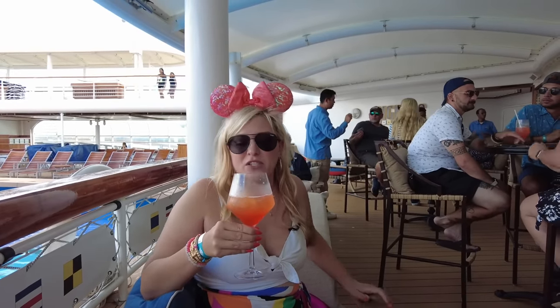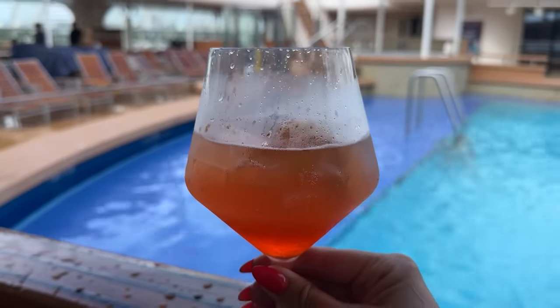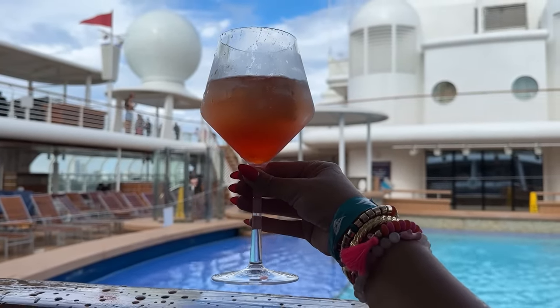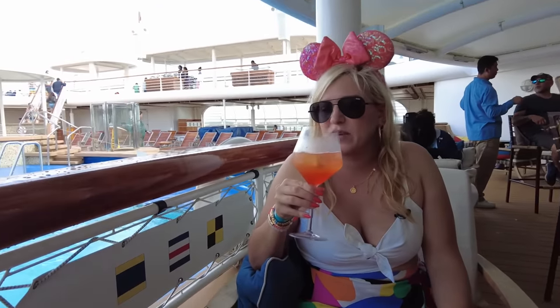Pretty good Aperol Spritz too. Aperol Spritzes are Prosecco, Aperol, which is an aperitif from Italy. It's bitter. And then usually some kind of soda water, maybe with some orange or some fruity flavor, but they're more bitter and refreshing than they are sweet, so I love them.